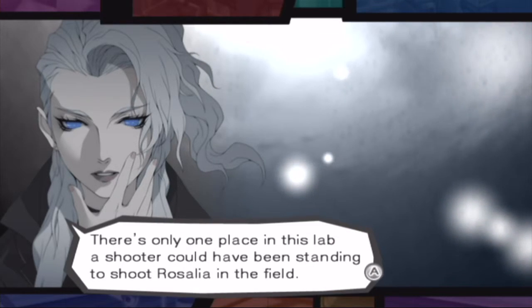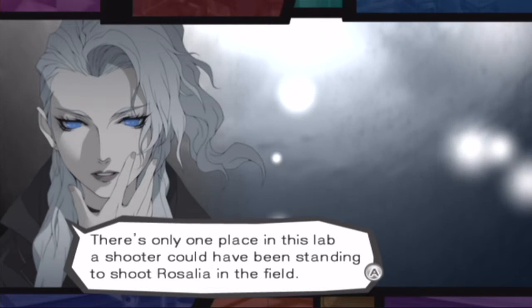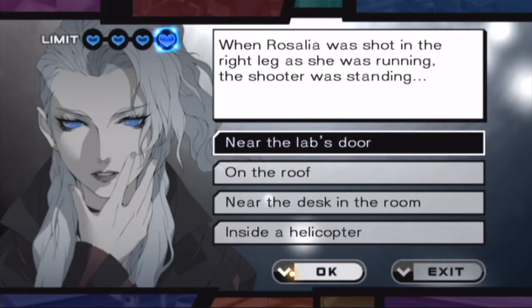There's only one place in this lab a shooter could have been standing to shoot Rosalia in the field. And that would have been right at the entrance. Right at the entrance. Near the lab's door.